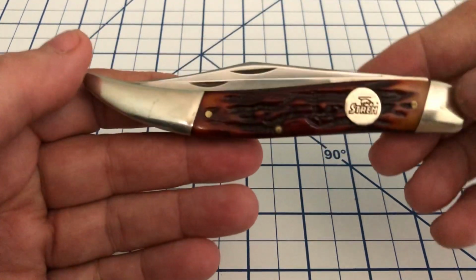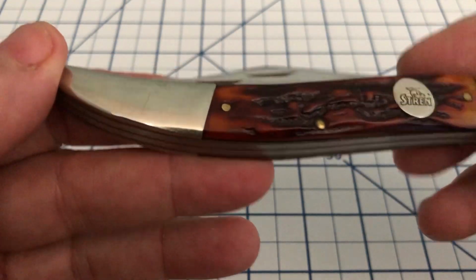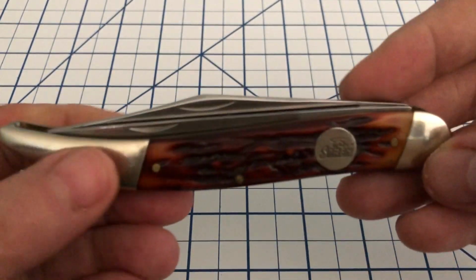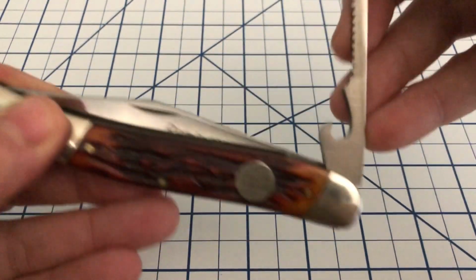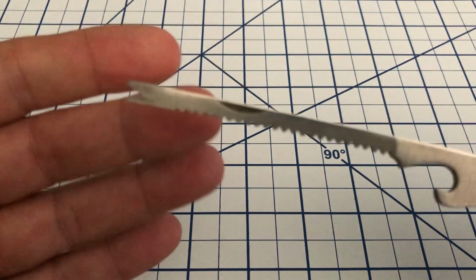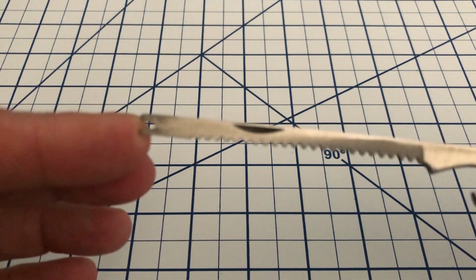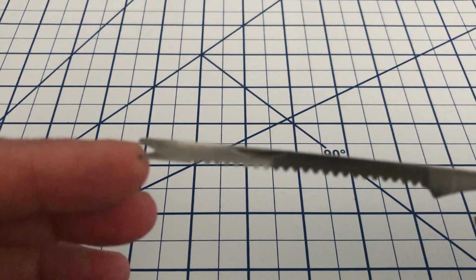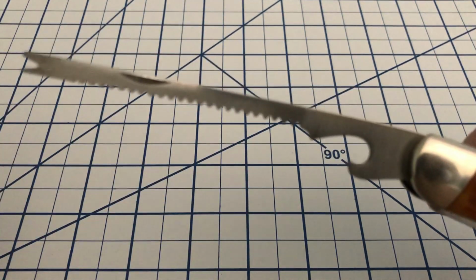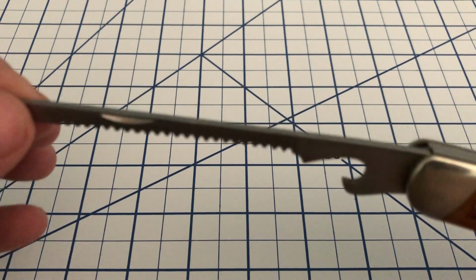It has nickel silver bolsters. As you can see, those are in pretty good shape. A little bit of scratching, but not too much. And then the secondary blade, as you can see, is a fish scaler with a little nail nick, has a hook remover at the end, and a cap lifter, because of course, if you're out fishing, you're going to have yourself a beer.